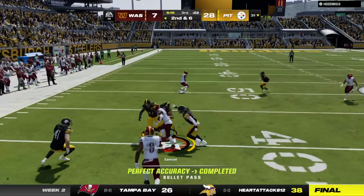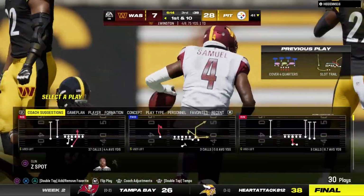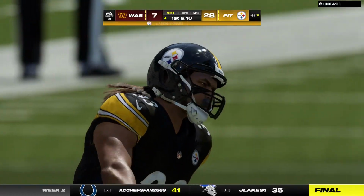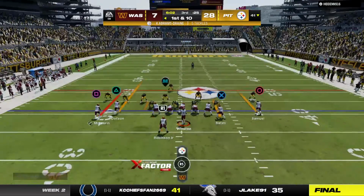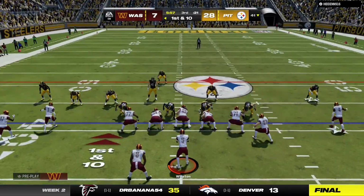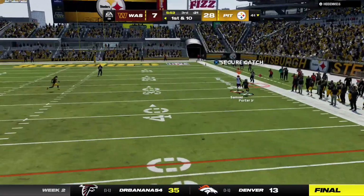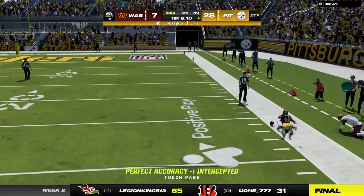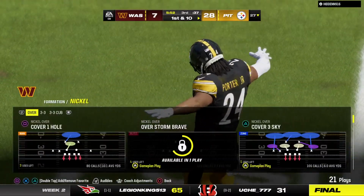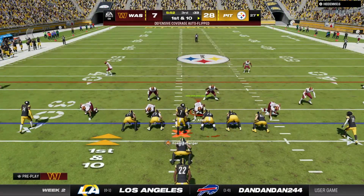That's going to be caught by Samuel. And they get him down, but not before he takes it across the 40-yard line. He's up now to 80 yards receiving in the ball game, and he's got a first down. Here's Winston. Toward the sideline, intercepted. Picked off by Joey Porter Jr. And the Steelers force the turnover. They'll take over at their own 27.